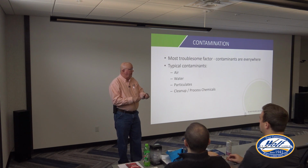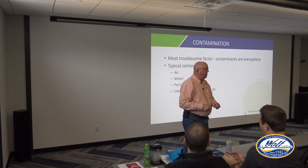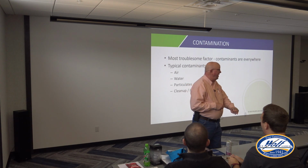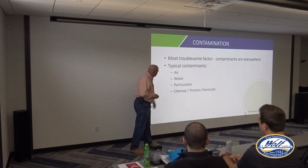power washers and he goes up and he sees that cap on that gearbox and he sees that there's some dirt and grime around it. What's he going to do with that power washer? He's going to move in on it. And when he does, he's going to drive water into that system, okay? So that's how cleanup and processed chemicals can get in there.